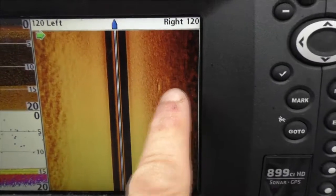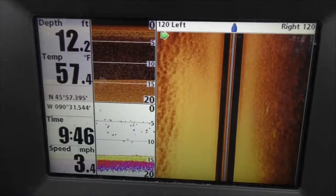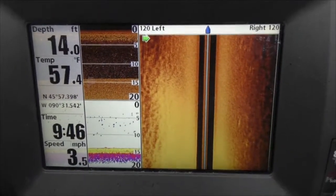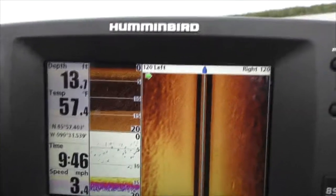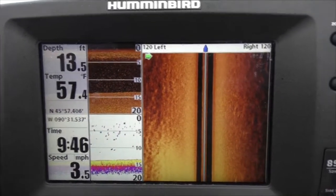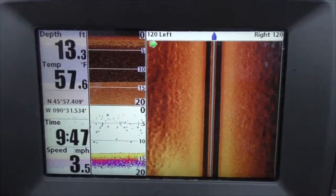That might be some fish right there. That's what they kind of look like. They look like little skinny dots. That's why I like to have the 2D on, because then it confirms what I see on the down imaging. We're going to be coming up on one of the smaller rock piles, but I think it's worth it to try and figure out how to find these things. Now you'll see the transition back to softer bottom.